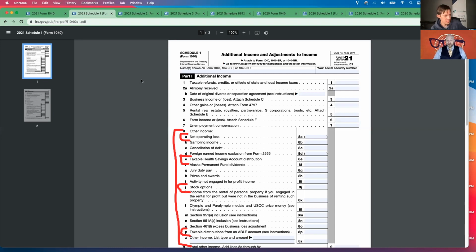Stock options, that's a big one, obviously. What's going on there? Let's get into our equity comp discussions. And then obviously taxable distributions from ABLE accounts. All sorts of special needs planning can be done there.